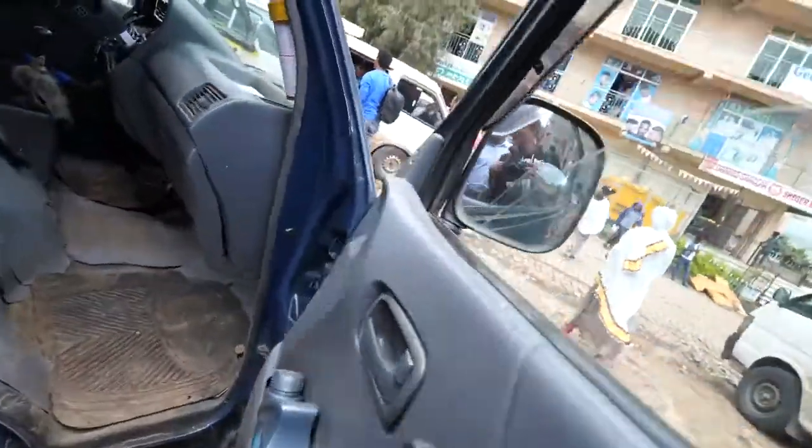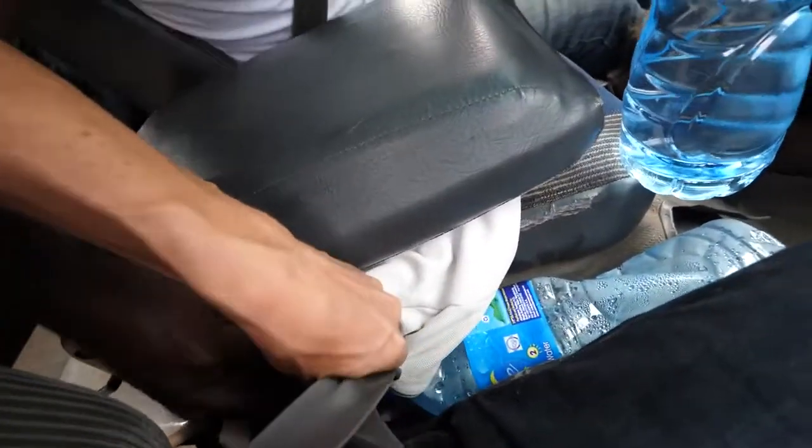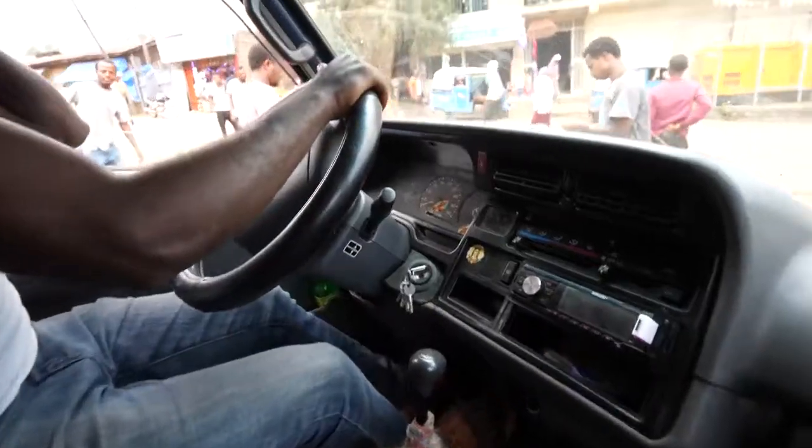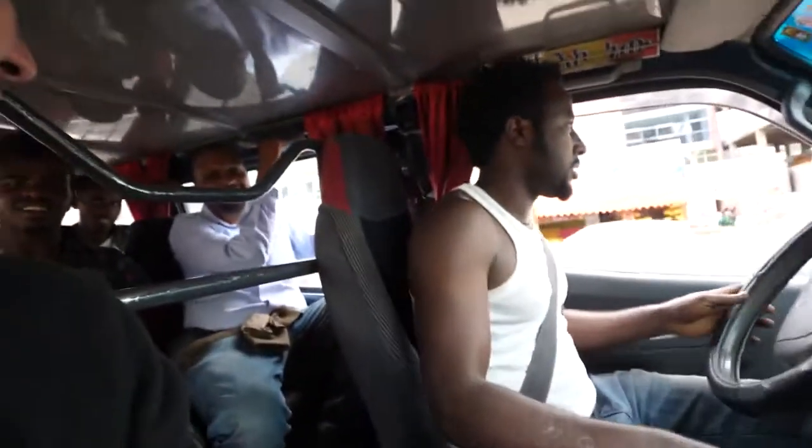Sit in the front. Okay, we couldn't find a taxi, so we jumped into a van on our way back to Addis. Actually, we privately hired the van, and we're on our way. My seatbelt has some problems. We're on our way back to Addis Ababa. It's always an adventure. Part of the adventure.